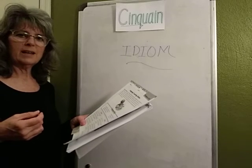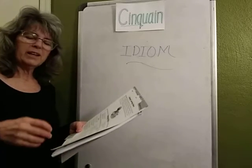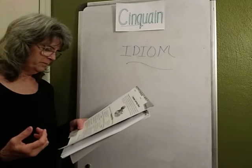Pull someone's leg. Don't pull my leg means don't try to fool me. It could mean playing a joke on somebody, but you're not actually physically taking someone's leg and pulling on it. It means you're trying to joke them.